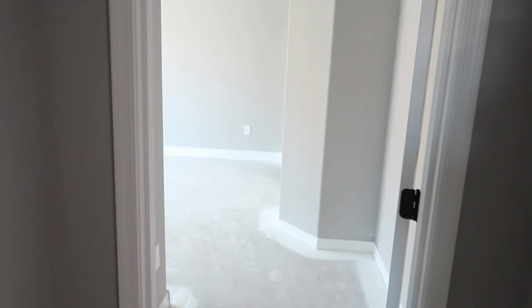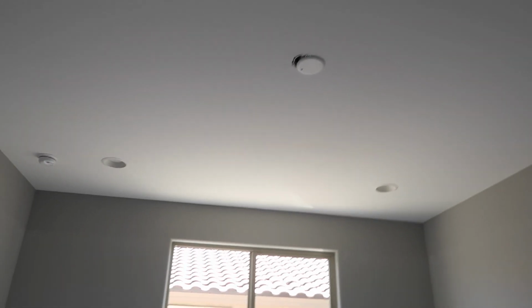But this is the baby's room. It just looks so much better now. It looks a lot more like a home now that everything's in. And then this is the big boys' room. Again, right there you can see the two-tone paint. And some of the lights are in, which were not on when I came yesterday.